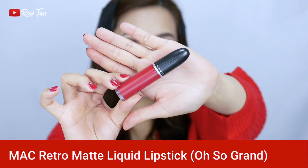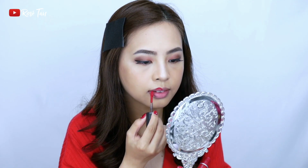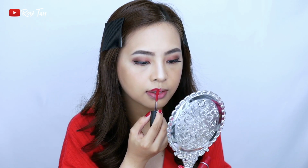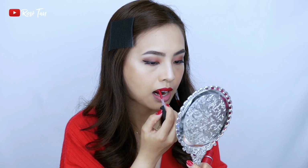For lipstick, I'm using MAC Retro Matte Liquid Lipstick in Feel So Grand shade. This is the only shade na ginagamit ko to work kasi perfect siya sa color ng uniform din namin.